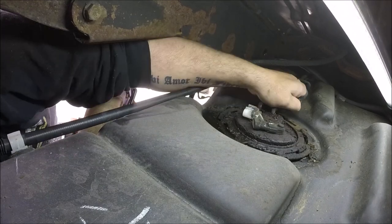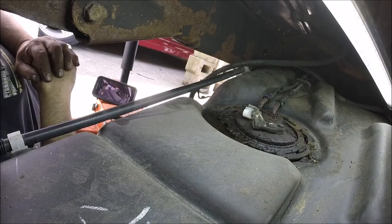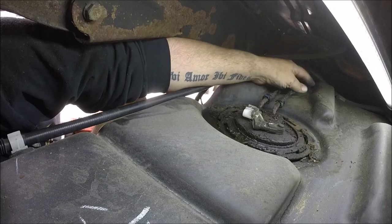I'm just gonna break this one off. I don't think I'm going to be able to do this one-handed. How am I going to get two hands there? Let's pop that clip up.